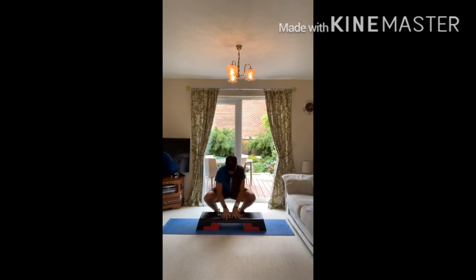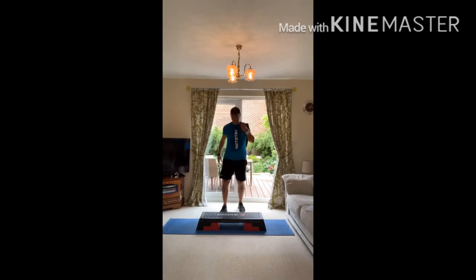Okay, stand up nice and slowly. Okay, one foot on the step. Lean your body weight forward. Keep your back heel on the floor. Again, push your body weight forward. Three, two, one, switch sides. Three, two, one, good stuff, well done.